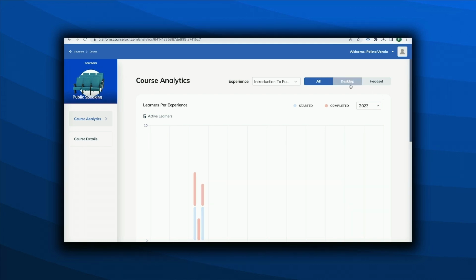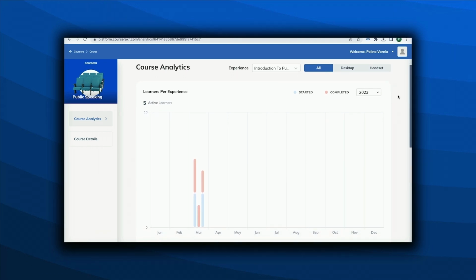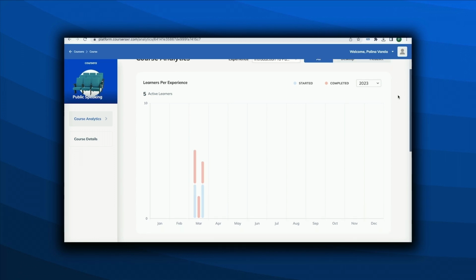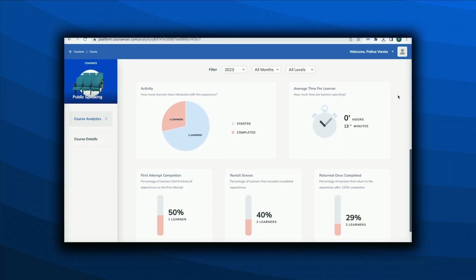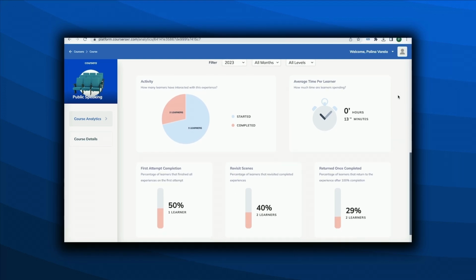We've built a VR experience analytics dashboard to help you track and understand the engagement and success of your experiences. You can see how learners are accessing the platforms, if it's on desktop or headset, and where they're getting stuck, and ultimately how this is impacting their understanding of the content they've learned through your course.